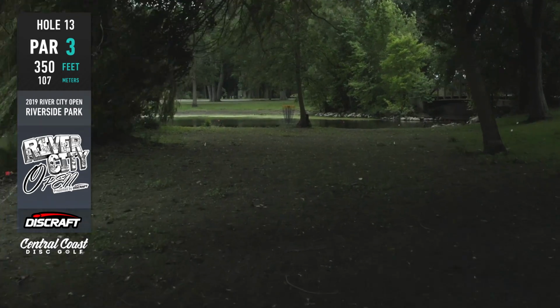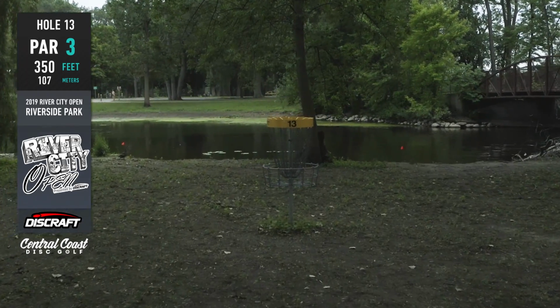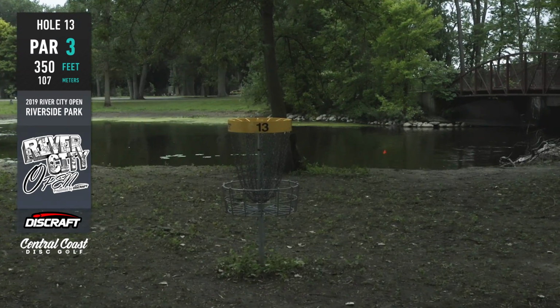All right, hole 13. This one looking pretty scary, too. Yeah, 300-foot par 3, water everywhere, just a straight shot. What's your plan here? What are you throwing?